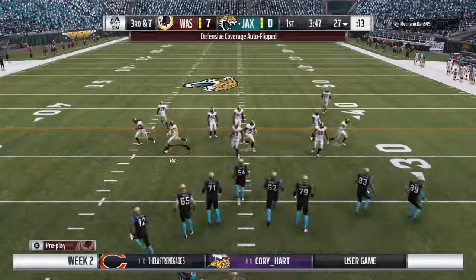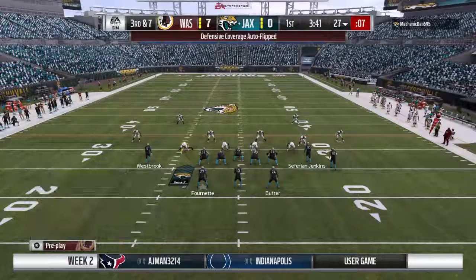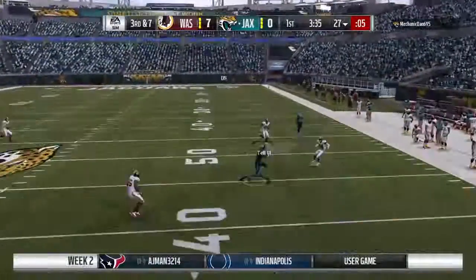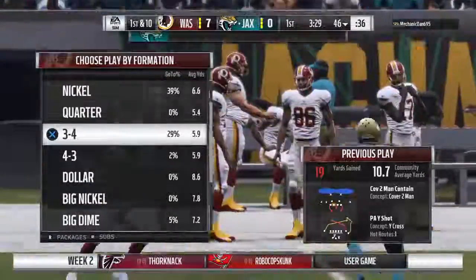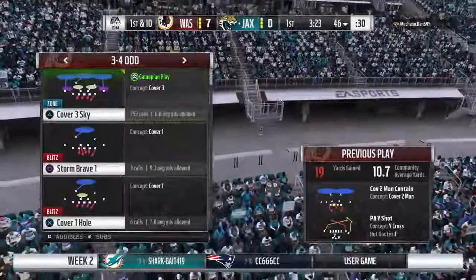And on 3rd down, a nickel formation here defensively. 21. Go ahead. Looking to throw. Garoppolo. Open man is Westbrook, complete. And able to get this one across the 45 before he's brought down. They call it a gain of 19, and it moves the chains.